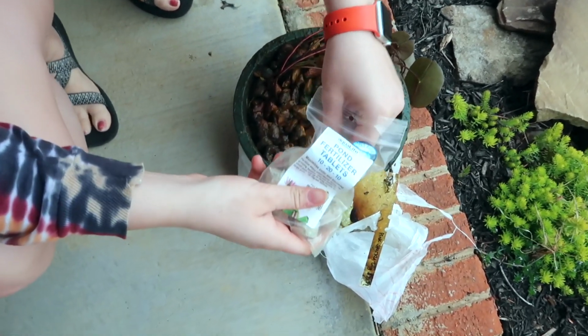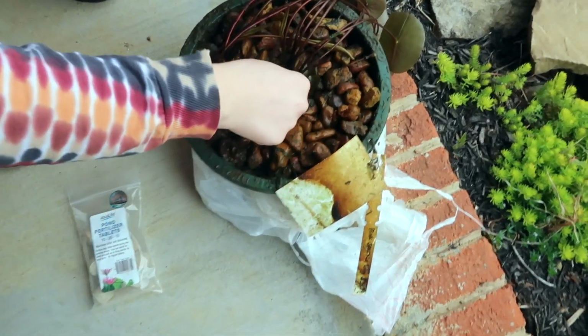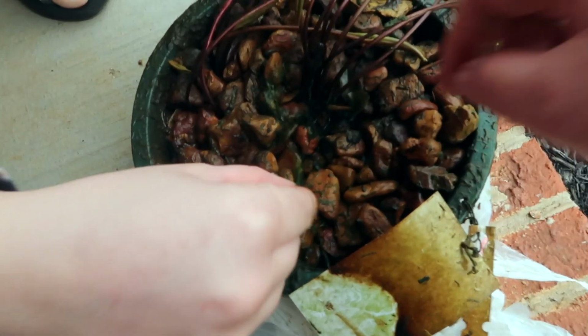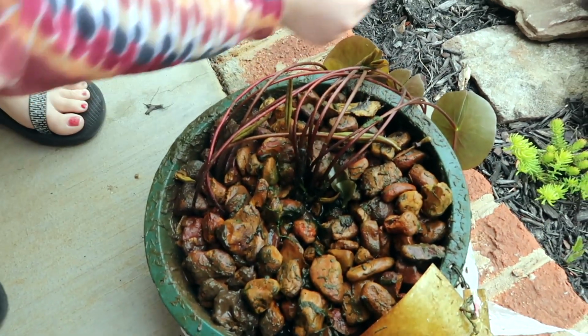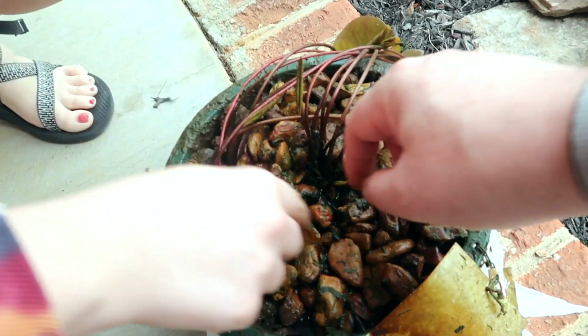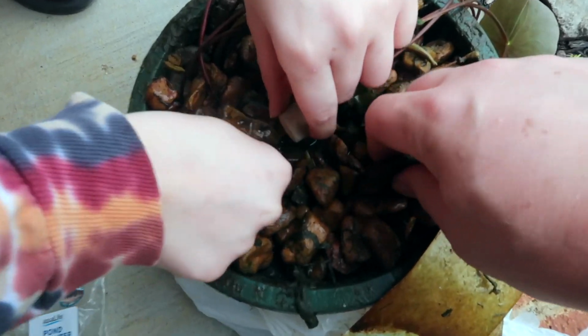Can we go ahead and set this in here? Yeah, go ahead and put one in. Let's get it started. Pull out that crud out of the middle. Want me to throw it in the pond? No, just throw the rocks on the side here. I don't want this in the pond. What do you want to do? Just throw it in the pond.